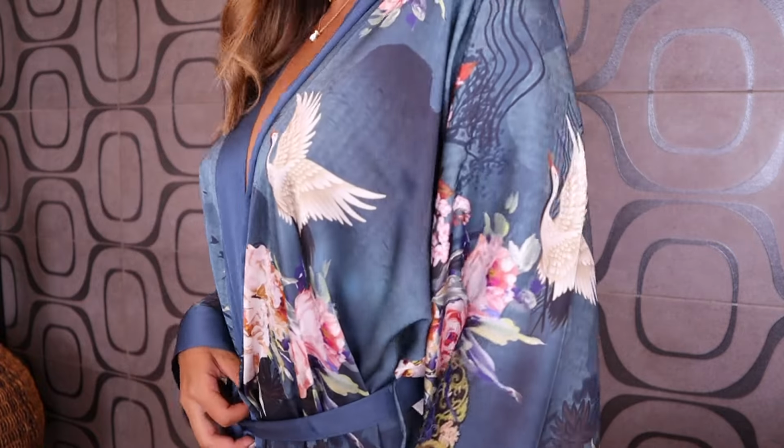So I'm gonna show you guys what it looks like. And then I'm also gonna wear a bikini underneath to show you guys how to put it on and how to style it. Also, I think this robe is great for bed or great if you're just coming out of the shower or lounging around the house. It's so beautiful.